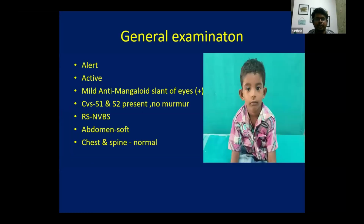So general examination, the child is alert, active. There is a mild antimongoloid slant of eyes. And coming to systemic examination, other than that, there are no signs of congenital anomaly. Cardiovascular system is normal. Respiratory system is normal. Abdomen and other systems are found to be normal.